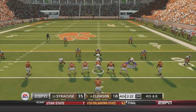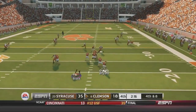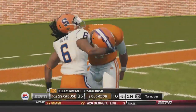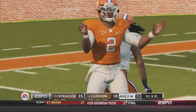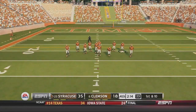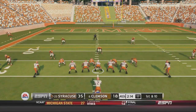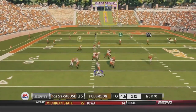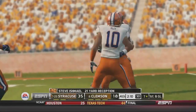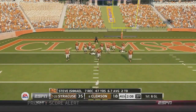They come out in an empty backfield. Tries to buy some time. And the pressure flushes Bryant out of the pocket, and he gets tackled by the other coverage. Well, the guys are chomping at the bit down there, waiting for the game to start back up. So an empty backfield with 5 wide receivers. Ishmael is not covered by anyone at all. And gets 18 yards.